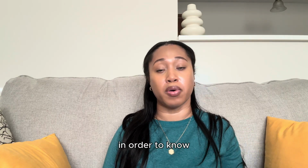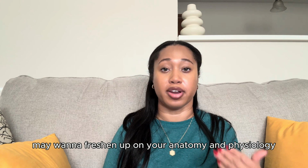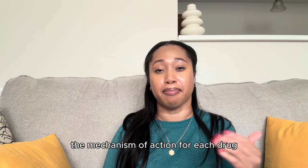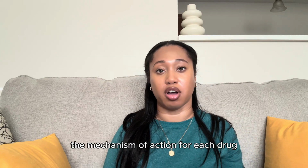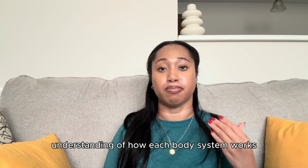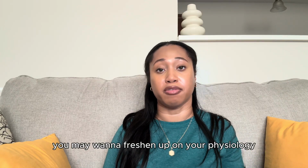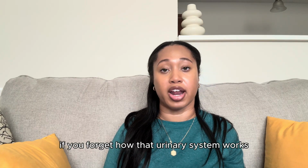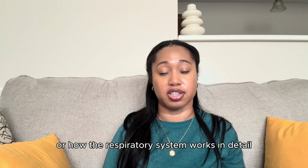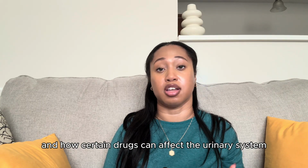In order to know and understand the mechanism of action, you may want to freshen up on your anatomy and physiology. Because you're going to be studying the mechanism of action for each drug, it's going to require you to have a basic understanding of how each body system works. So you may want to freshen up if you forget how the urinary system or the respiratory system works in detail and how certain drugs can affect them.